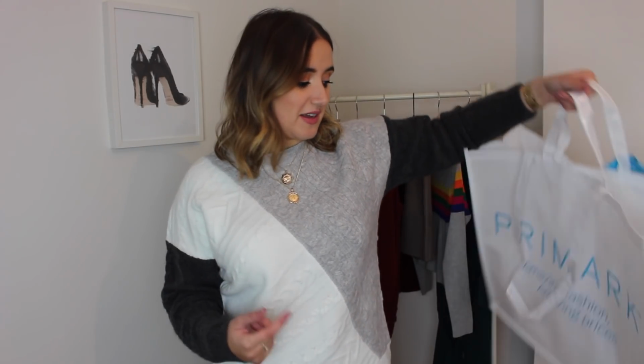I did, however, pick up my first ever reusable Primark bag. These are just huge, and I'm going to take it with me every time I go to Primark. Although they do tie the handles together to prove that you've bought it, which I think is very annoying, because then how do I prove that next time and still manage to get everything into it?